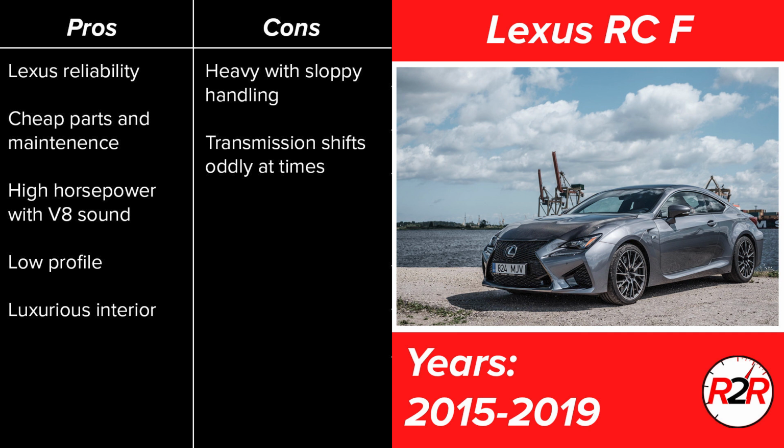Now, the cons of this car: it's heavy with some sloppy handling. It is the heaviest car that we have here today, so that is something to note. And the transmissions in these cars have been said to be pretty bad. They shift pretty oddly at times. It can be quite a bit of a hassle to get it into the right gear. But other than that, we're just going to take a look at some of them.